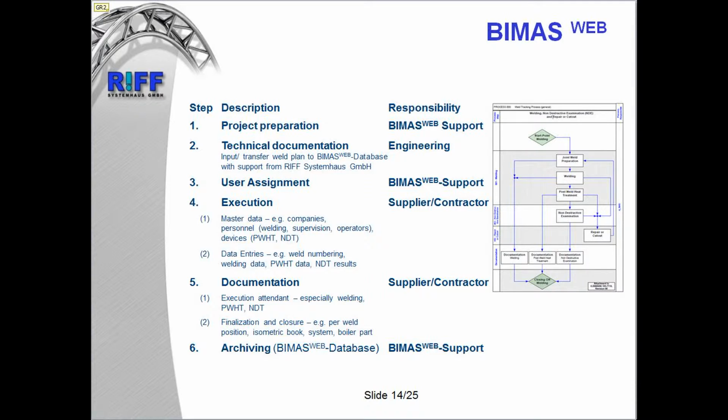Here, the weld tracking process is described. The flowchart on the right side of the slide is a simplified process flow of weld tracking. BIMAS WEB permits the evaluation of status during each phase of the tracking operation. As described, the color coding of the activities must reach complete conformity before the final documentation can be issued. It is possible to produce intermediate reports that can be used as daily records during erection execution.